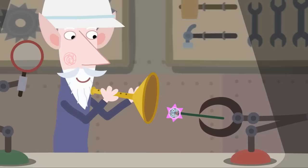Calling all elves. I'll be needing the elf truck, the elf digger, and the elf crane. Hello, wise old elf. What's the job? We need to take all this away. All what? All of the castle. Really? Yes. We're going to rebuild it from scratch. Righto. Come on, lads. Let's get cracking.